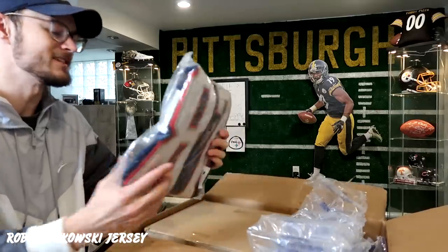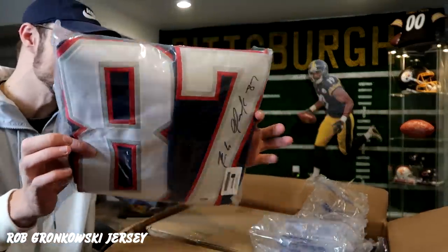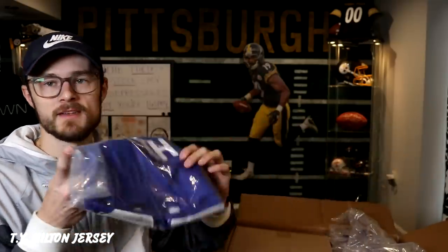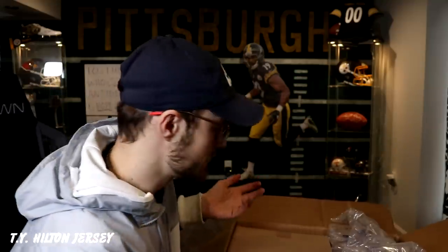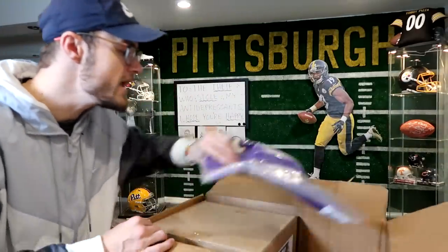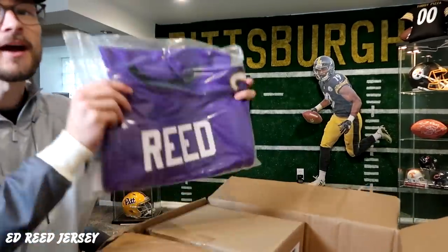New England Patriots 87, Rob Gronkowski. Up next from the Colts, another Colts item for all you Colts fans. It's a T.Y. Hilton. One of the most underrated wide receivers in my opinion. Let's move it along. No way, cut it out. Don't hate on me, I know I'm a Steelers fan.